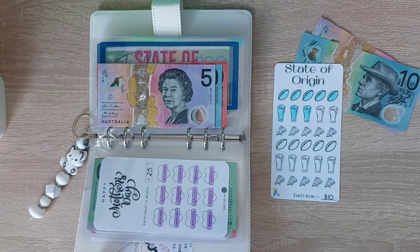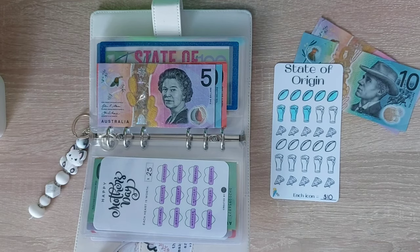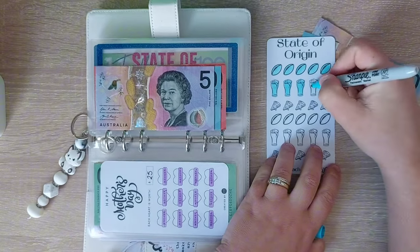Oh, she lost my blue, didn't she? How did she lose the texter? She didn't go anywhere. Oh, she put it upside down.